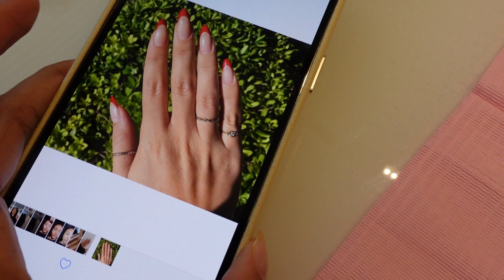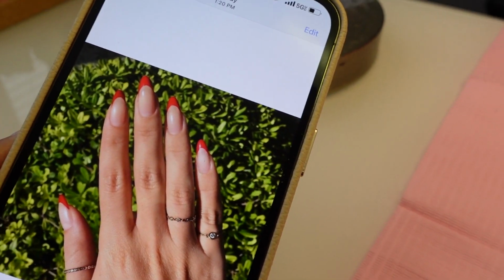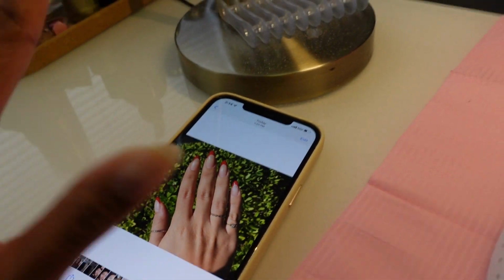Yay! So this is what we're gonna go with because Joyce said that it's more spring. And I was like, you're right, girl. So that's what we're gonna do.